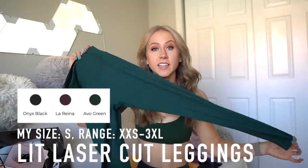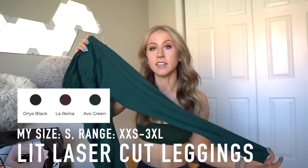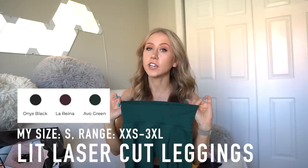Next, we have the Lit Laser Cut Leggings. These are also in the Elysium fabric. And even though these are in Elysium fabric and they don't have a top band or anything, I wore them for my workout today and they stayed put the entire time. I pulled them up less than some of my brushed leggings.